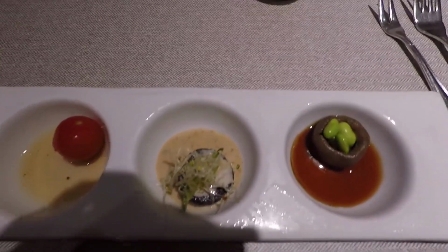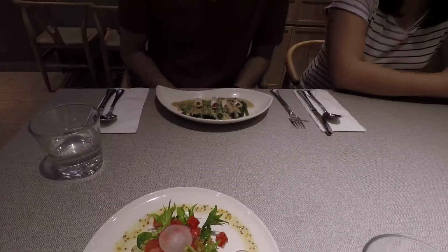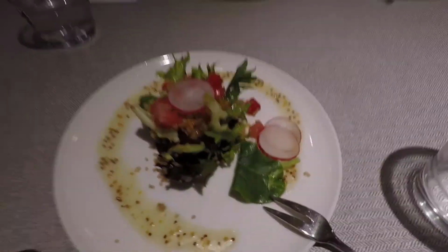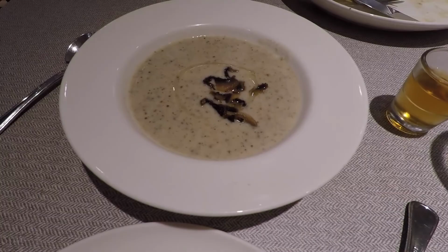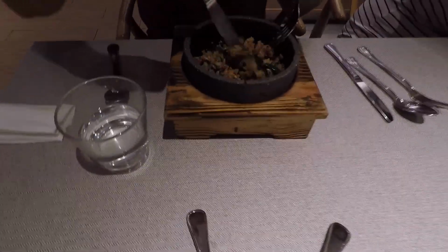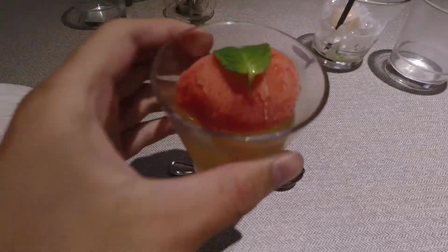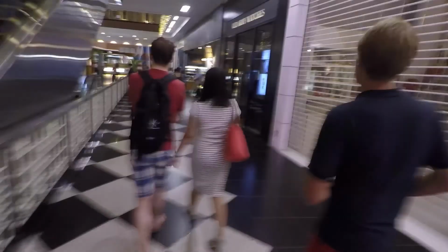Very, very fancy starter. We've even been told to eat from right to left. Now we have our starter salads here. Yeah. Very, very fancy. And now that we're done with the salad, we get our soup here, which is a mushroom truffle soup. Apple cider. Nice pizza. You don't have your main course yet. Jonathan ordered some sizzling rice and you can literally hear the sizzling. Very fancy dessert. Just got done eating at Element and it was really, really good food.